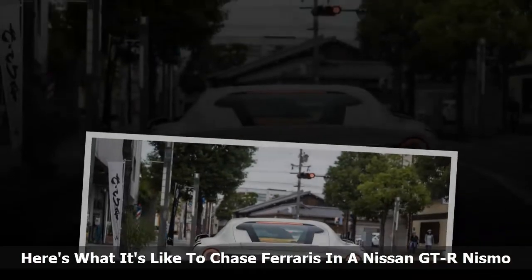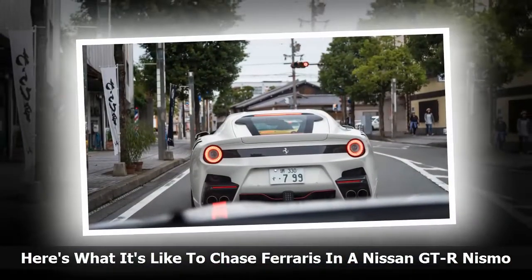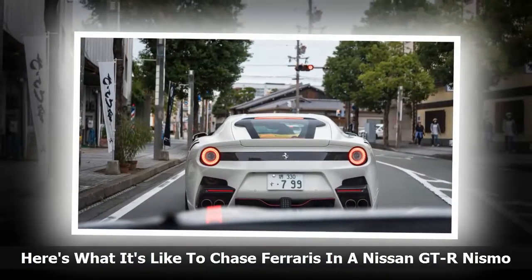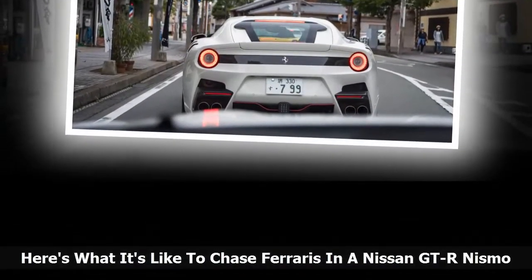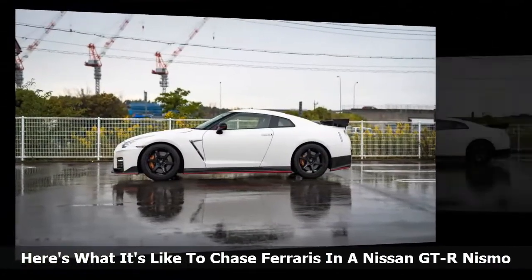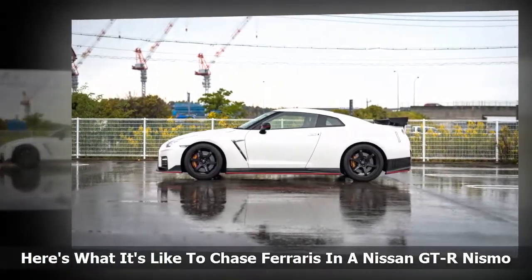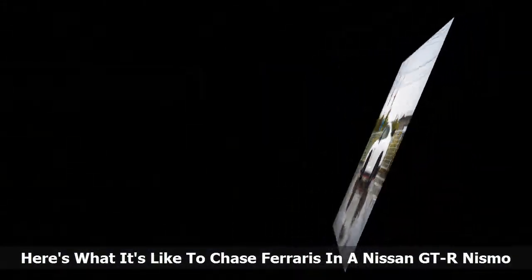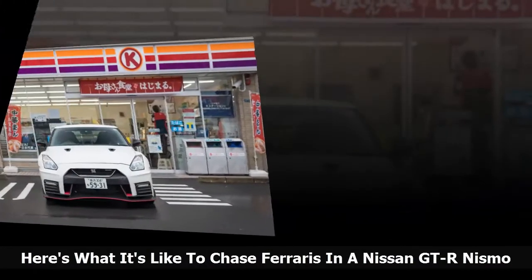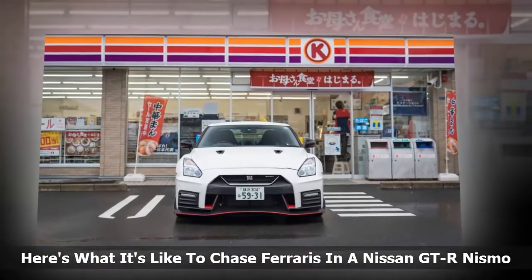I'm not sure if it's the rarity or the ridiculous look-at-me styling and add-on carbon bits that was the reason for the attention. After following them around the city and onto the entrance ramp for the motorway, I'm glad I had the same turbos from the GT500 race car and 600 horsepower, instead of the measly 570 horsepower the normal GT-R has to make do with. We were able to keep up with the Ferraris without any difficulty.